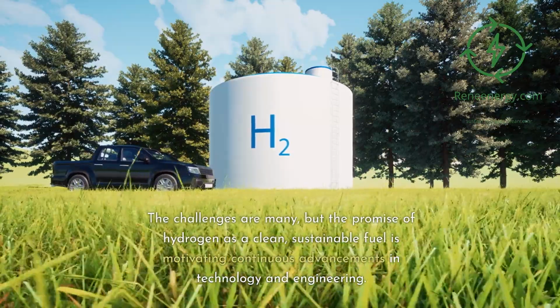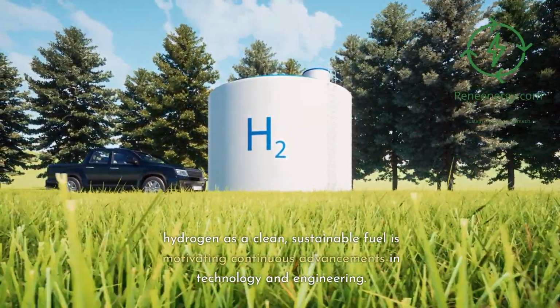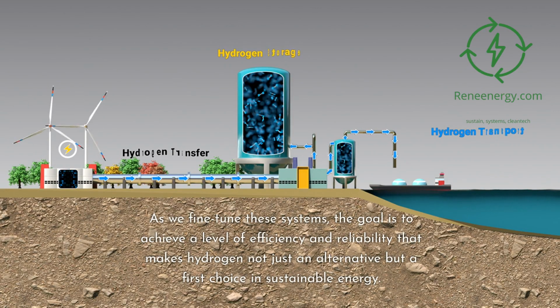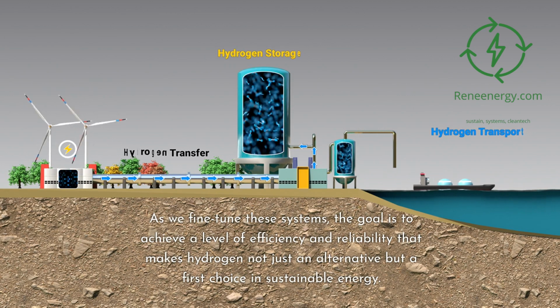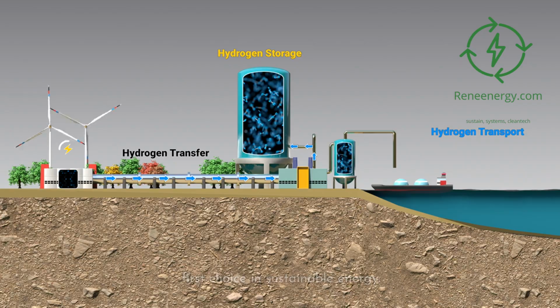The challenges are many, but the promise of hydrogen as a clean, sustainable fuel is motivating continuous advancements in technology and engineering. As we fine-tune these systems, the goal is to achieve a level of efficiency and reliability that makes hydrogen not just an alternative but a first choice in sustainable energy.